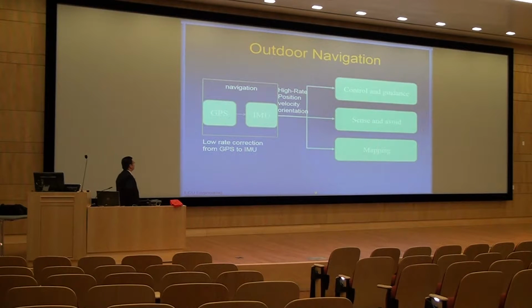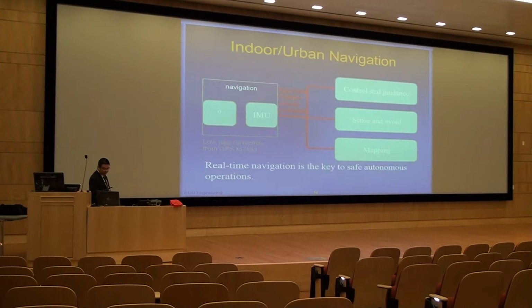So with GPS, as I explained before, you can send high-rate position, velocity, and orientation data to other subsystems of your UAV. Your UAV control, sense and avoid, mapping, and a lot of other functions are dependent on the high-rate data coming from the GPS inertial combo. In an urban area or indoor environment, you don't have GPS anymore. Therefore, your high-rate data feeds into other subsystems are no longer there. In that case, we cannot guarantee the safety of these UAVs anymore. Now, how do we deal with that?